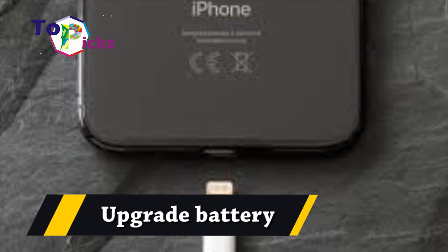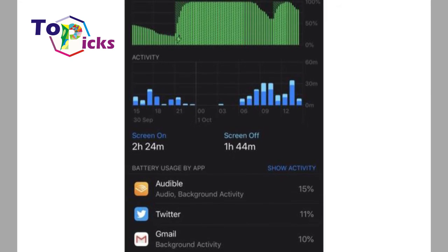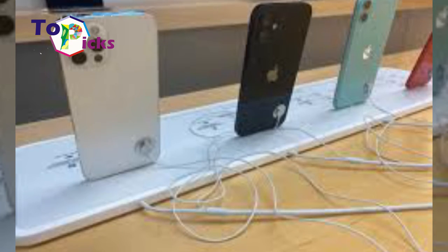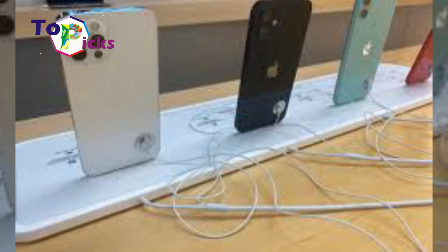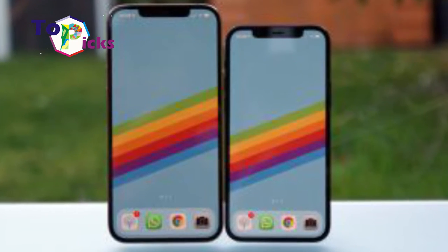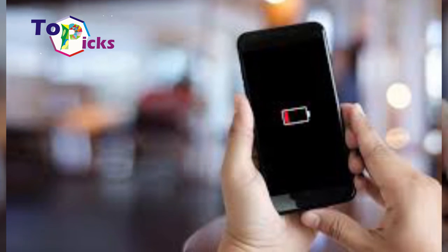Upgrade battery. It has been a well-known secret that a long-lasting battery not only attracts a lot of customers' interest, but also gives them a different type of satisfaction in using their smartphone. Thus, many Apple fans hope that iPhone 13 will be packed with an upgraded battery with better optimizations.